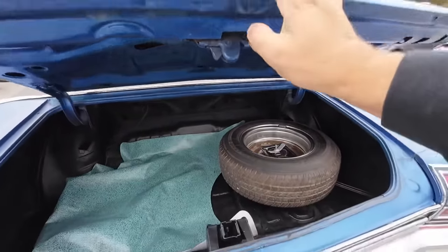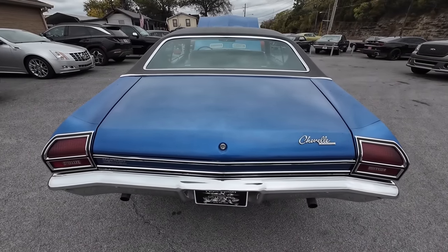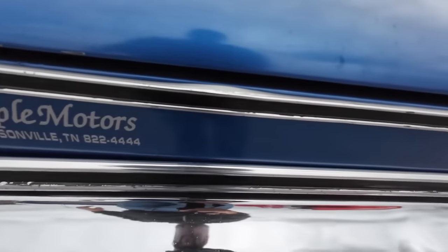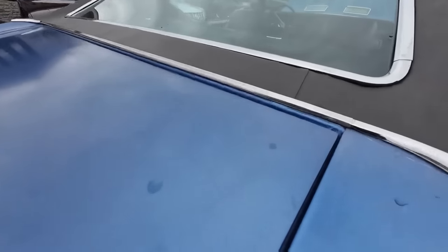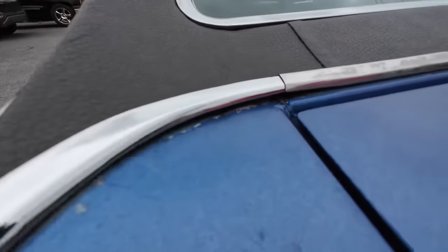Coming on down with the trunk lid. This lock. Trim there's a little dinged up. Little spots. Chips. Chips up here as well.